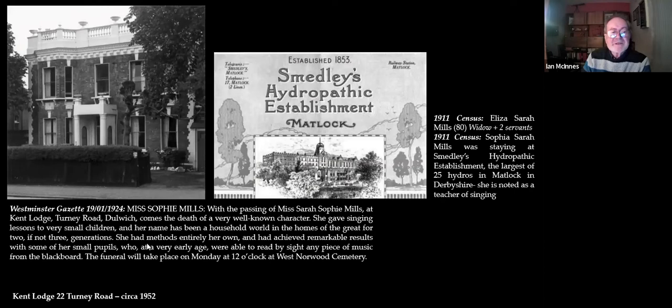But what we do have is that his daughter, Miss Sophie Mills, was a well-known singing teacher for very small children in the area. And this is her short obituary in the Westminster Gazette of 1924. She was living in the house in 1911 with her 80-year-old mother. But the fascinating thing, she was holidaying at Smedley's Hydropathic Establishment in Matlock in Derbyshire, but even there, she was noted as a teacher of singing. She was obviously quite a well-known singing teacher.